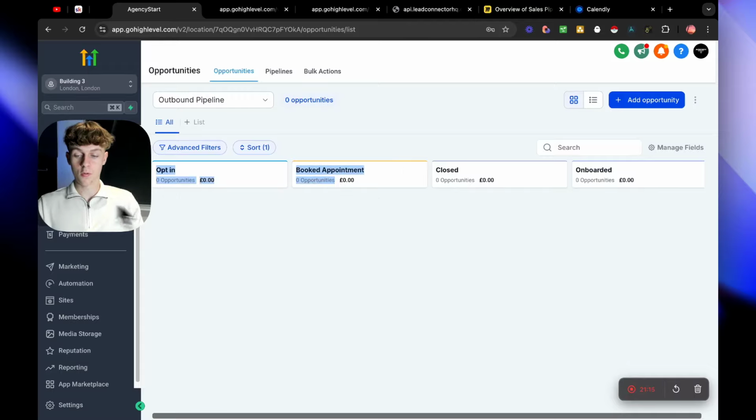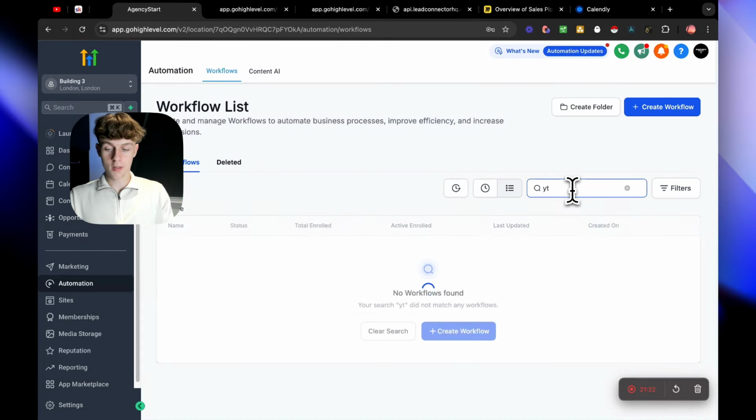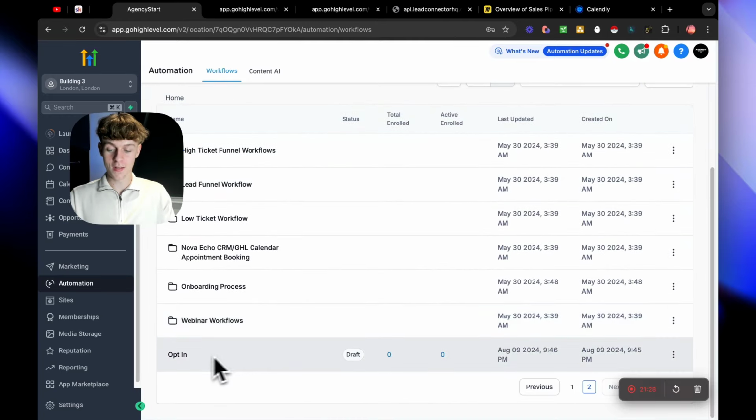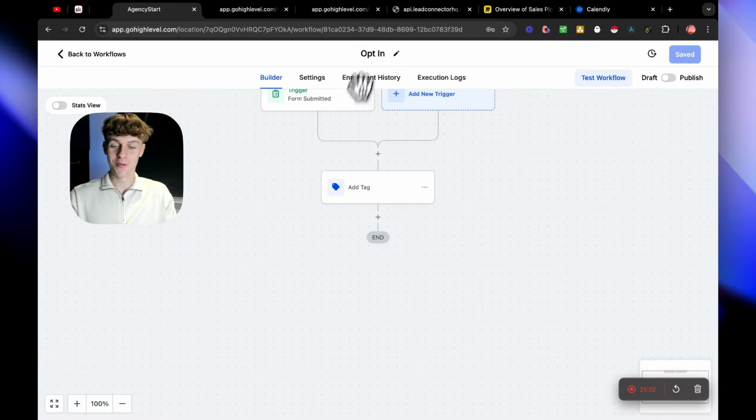So when we go back to automations, we're going to go to the one we just, I believe we called it YouTube example. Can't actually remember what I called it, which isn't the best. I mean, there's only two things, so I'll be able to find it here. So we called it opt-in. Should have made it a more unique name.